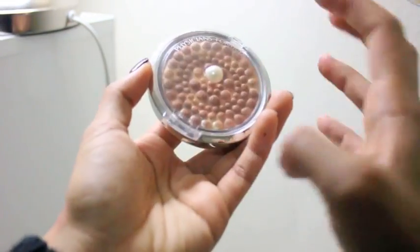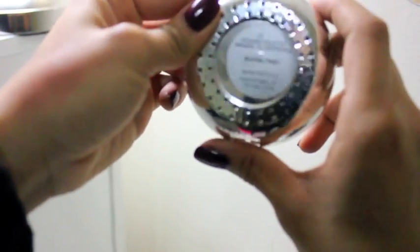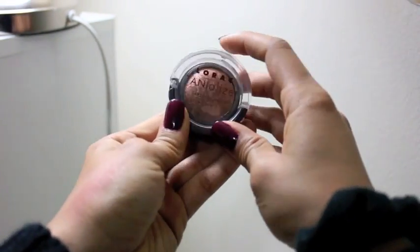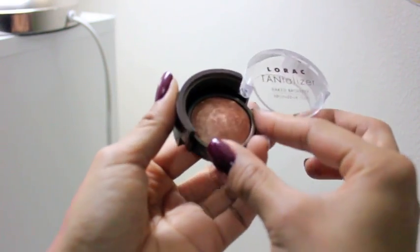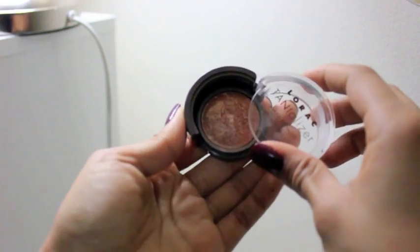And then, as well as this one, this is also an all-over shimmery bronzer. This is the Physician's Formula Mineral Glow Pearls in Bronze Pearl. Very, very pretty. These work really great for summertime when you're trying to boost your summer glow. This is the Lorac Tantalizer. And you open it like this. Ooh. This thing is super shimmery and super bronzy. So if you have deeper skin tones, this would be super pretty on you.